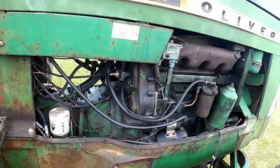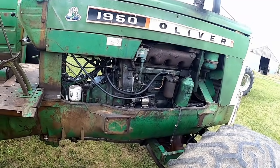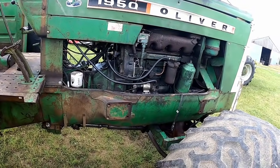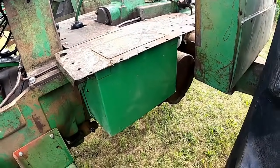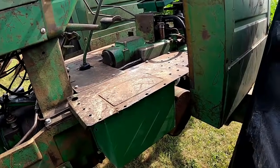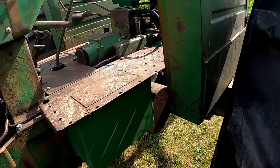They did continue making the 1950 in the industrial version, which if it was four-wheel drive, was the 4115, and if it was two-wheel drive, was the 2115. Up until 1974, when it came to hydraulics and rear end, the two tractors were almost identical. Either one could be ordered as a two-wheel drive, four-wheel drive, row crop, or Wheatland.